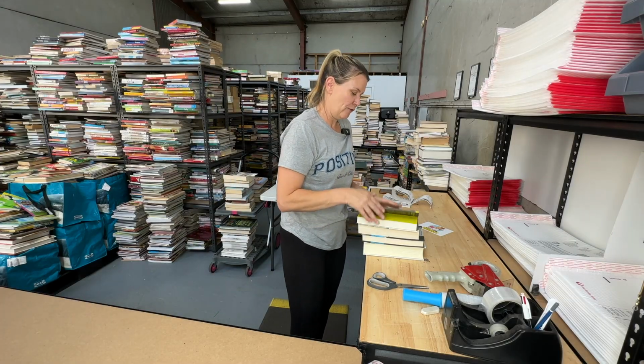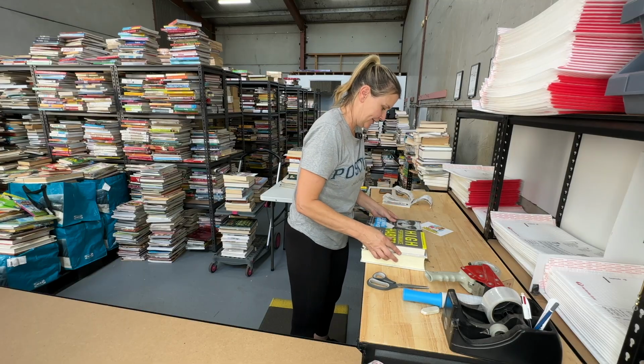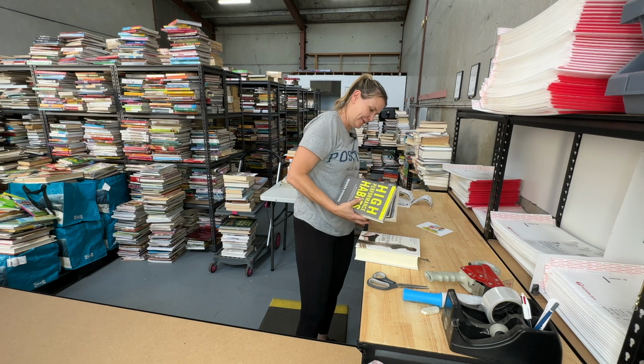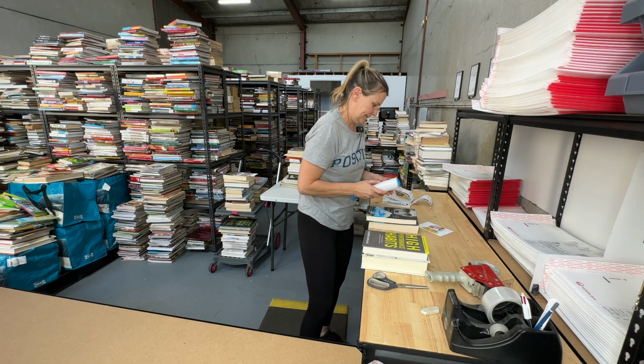This was a book that I bought for myself and then realised I already had it in my personal collection. So, yeah, that was pretty cool. Now, what do we got? Let's wrap this up.